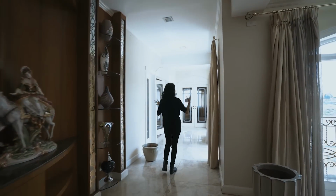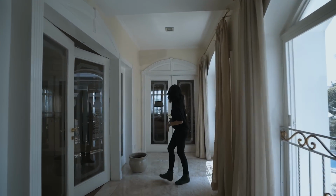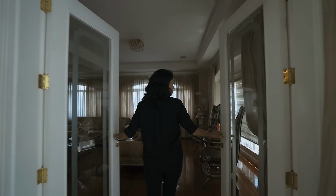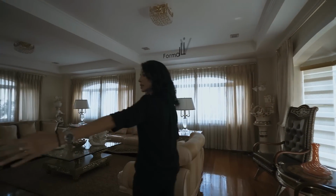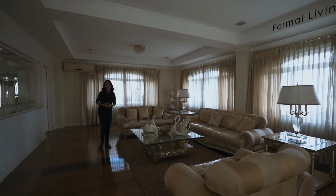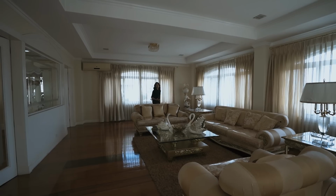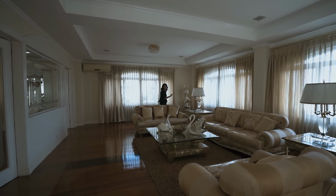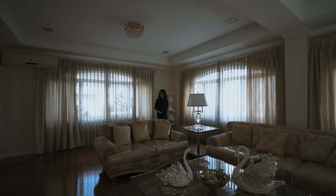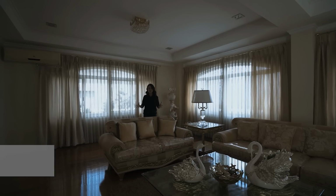All right, so on the left side of the house, we have here this really nice and bright hallway, very aesthetic, right? At the end of it, we have a formal living area. So you can tell here from the furniture that yes, it is definitely very Baroque inspired. It's not completely Baroque as you might have known, Baroque is very pastel in color. So they decided to stick with more neutral colors with beiges, golds, and grays, whites. So it's a more neoclassic version of it. And also, yes, all the furniture that you see here is included. So all in, everything you see here, kasama siya.